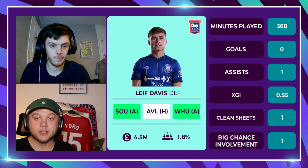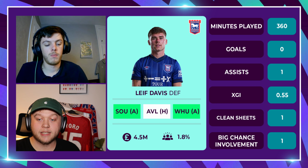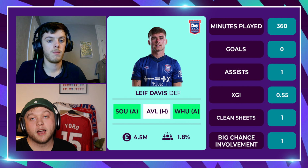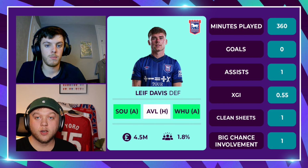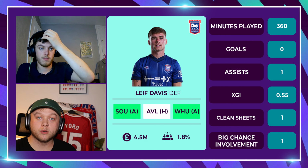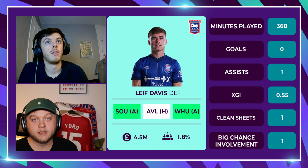Leif Davis and Ipswich have Southampton away this week, Villa at home next week, which is obviously not as easy, and then West Ham away the week after. So far this season he's picked up 1 assist for Ipswich, and they got the clean sheet against Brighton, albeit probably a little undeserved given Brighton accumulated quite a lot of XG in that game. What's your thoughts on Davis, Ben? Do you think he's going up in the rankings of those 4.5 million defenders?